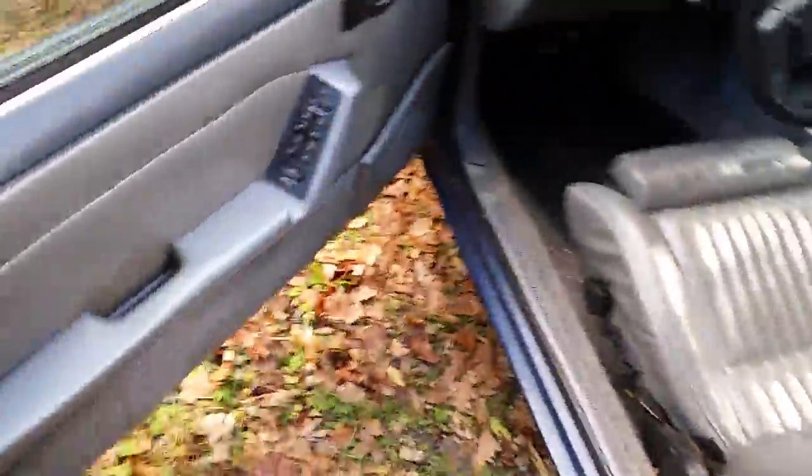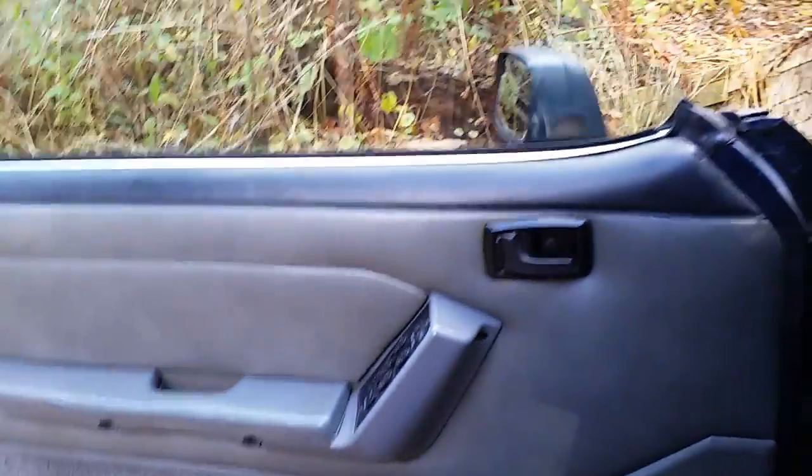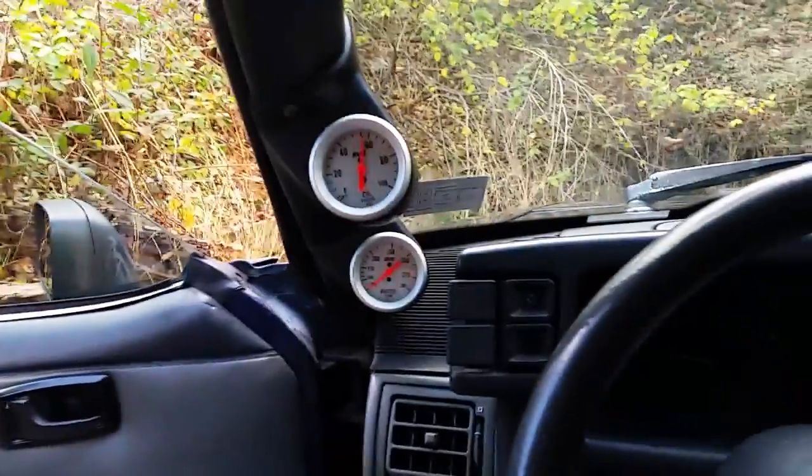The fuzzy dice, of course. Only other real issue I've got is this power window doesn't work. It worked when I bought it and stopped working like 2 weeks later. The motor spins, you can hear it going, but nothing happens. So I think it's the gears or something. I think the gears break inside. It seems to be pretty common with these 80s Fords.